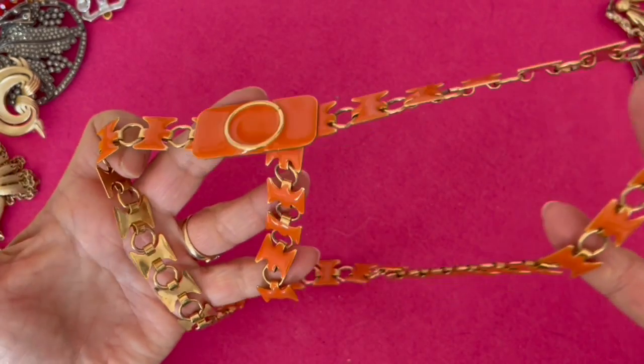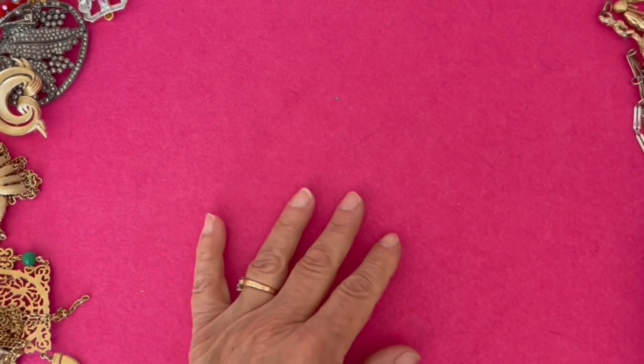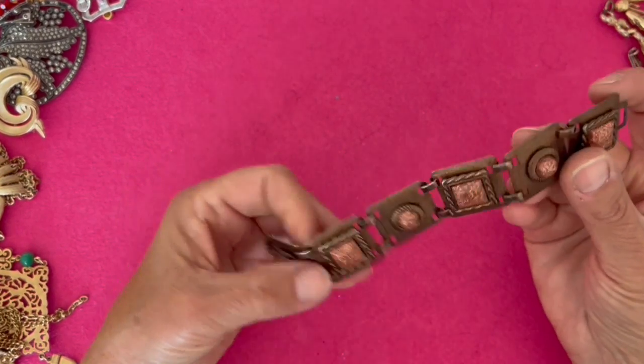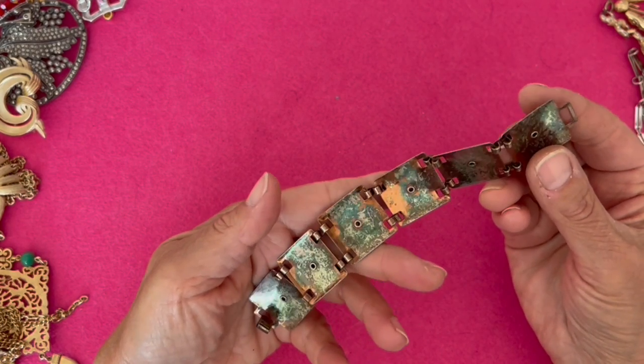I probably should have thrown a couple more in there, but I didn't know what he was going to charge me overall. And then when he said $10 for the whole thing, I'm like, oh, should have bought more. But like I said, gotta save stuff for other people.